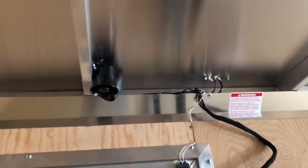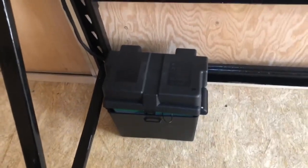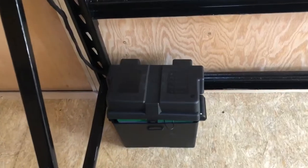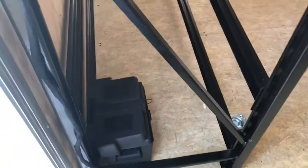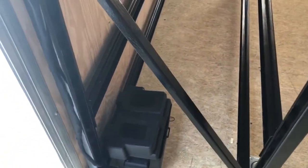We mounted the sirens on top, and the alarm and everything is inside this battery here, which he's got shelf. He's gonna hide everything. The alarm is inside that box, and then we hooked up a solar panel on top of the roof of the trailer. That way it keeps the battery nice and charged.